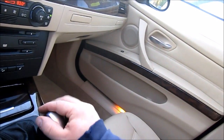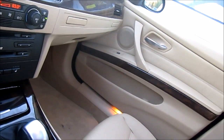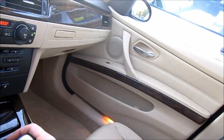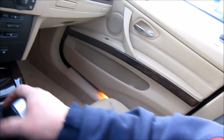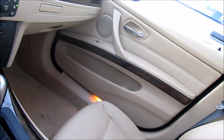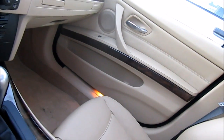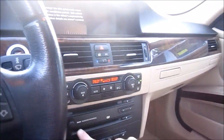Okay, it's got the automatic transmission with Tiptronic manual shiftability available, as well as sport mode. With sport mode, it changes the transmission characteristics. You can change the gears with the shifter here. Very nice.